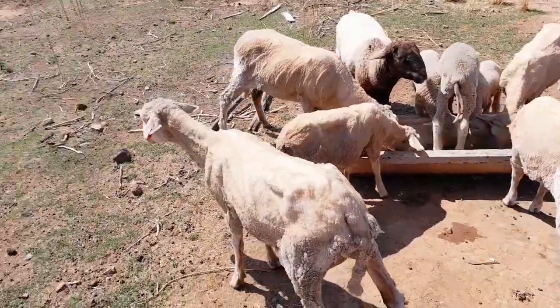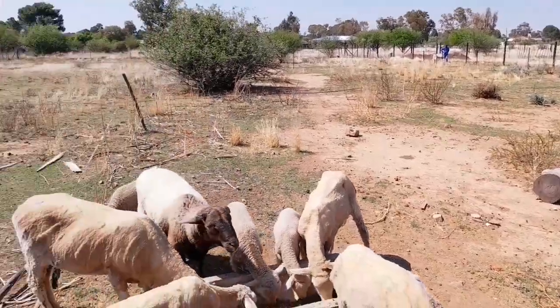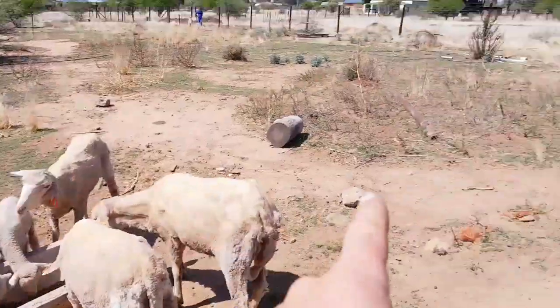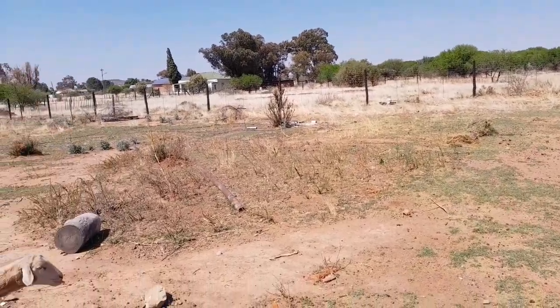Well, that's our sheep. I have to go see what the land looks like, if anything's starting to grow. We haven't had rain yet, because currently I'm giving them pillar and lucerne, and that's what they're living on at the moment.